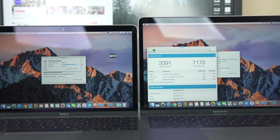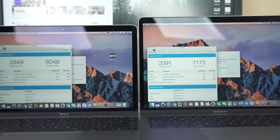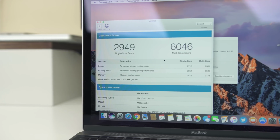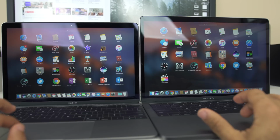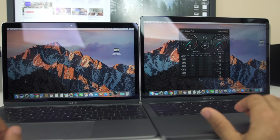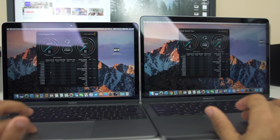So as you can see, the MacBook Pro 13-inch was actually the first to finish with a Geekbench score of 3,391 for your single-core processor and 7,175 for your multi-core score. And shortly after the MacBook Pro, the 12-inch MacBook finishes with a single-core score of 2949 and a multi-core score of 6046.